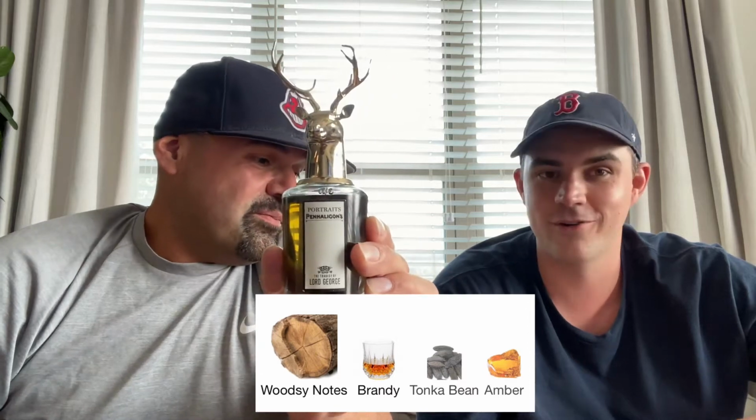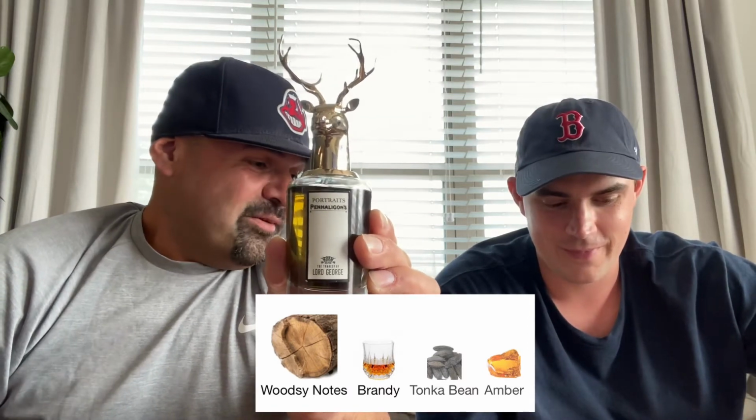Woody notes, according to Fragrantica. Brandy. Woody notes, brandy, tonka bean, and amber. Wow, that is a very small list. Fragrantica is not always correct, but that's what they've listed. I do love those notes though. Yeah, I think I told you that before. It sounds really good, even though it's a very small list.